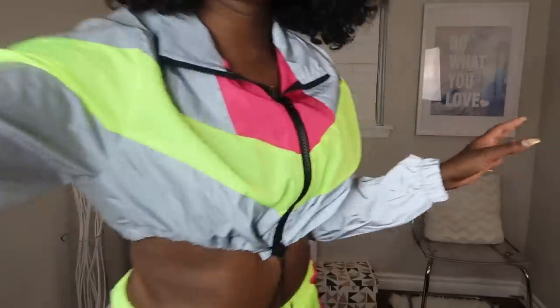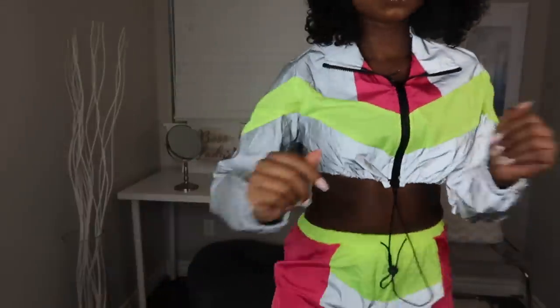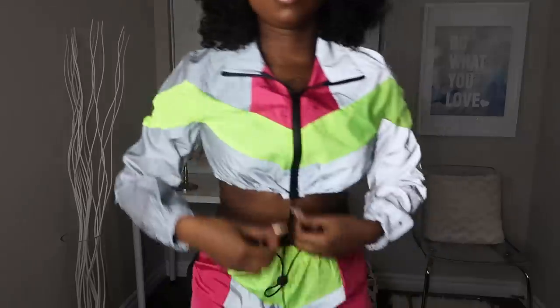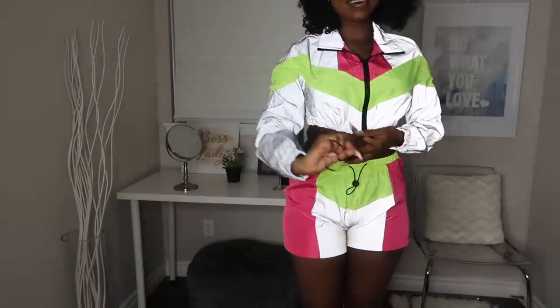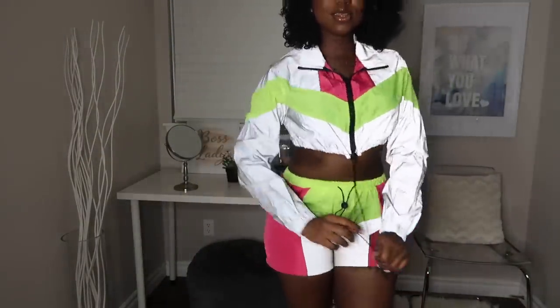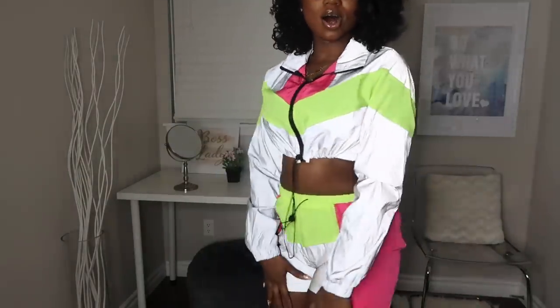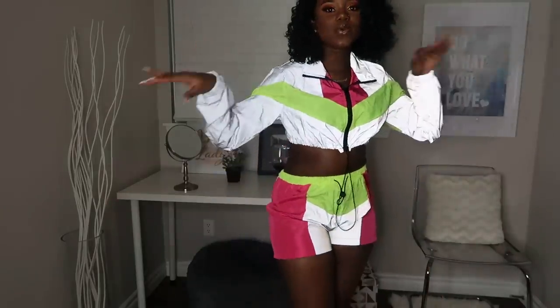So I don't know if I could do this for you guys. Maybe I could turn off a couple of lights so you guys could see it. Let me turn off the light over here and turn off the light over here and see if we can get it to work. Okay, there we go. So this is how it is looking when I just have one light directly on the outfit, which is pretty cool.